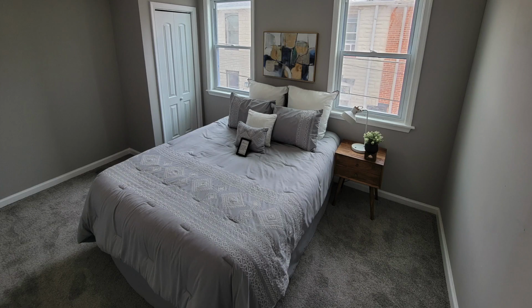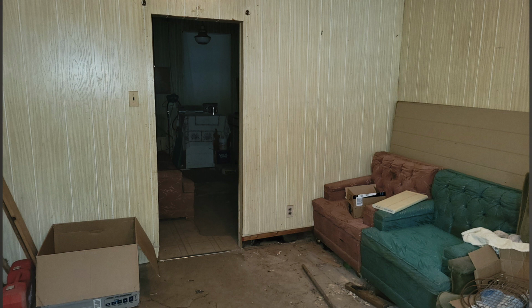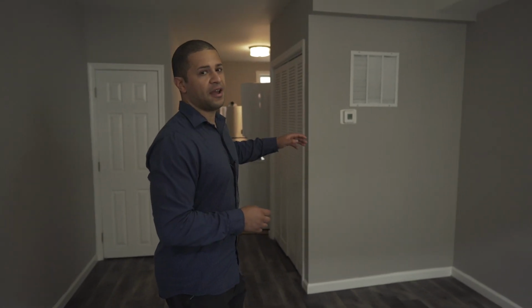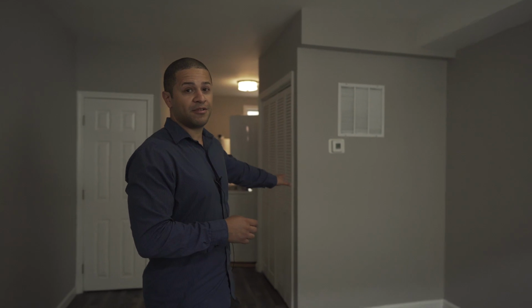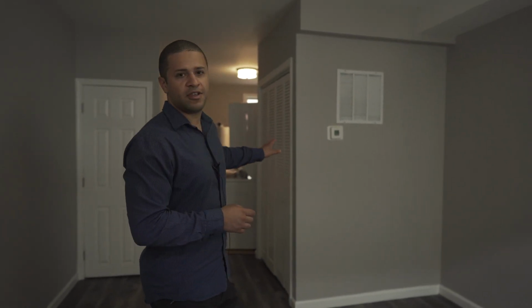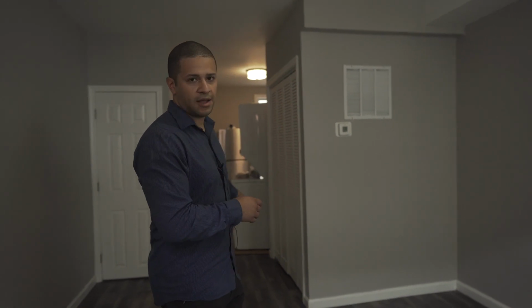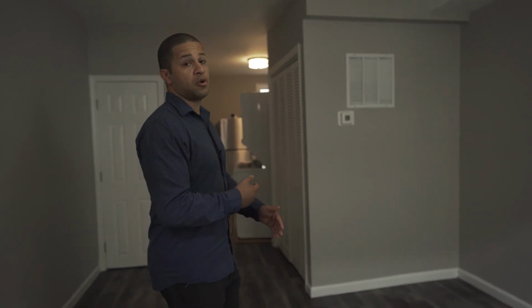So essentially, let's go ahead and break this down. Like I said, it was a full gut. Here's some photos of what it looked like before. You're gonna see that this wall that divided behind me, and this nasty kitchen and everything. So here, as we're seeing it now, the only thing that hasn't been put in place is the stackable washer and dryer, which we just staged here in the kitchen. But I'm gonna go ahead and show it to you.